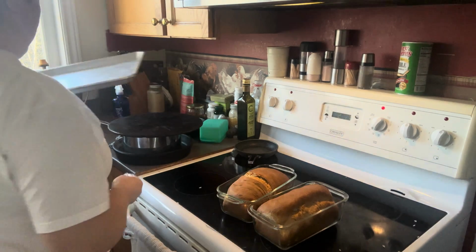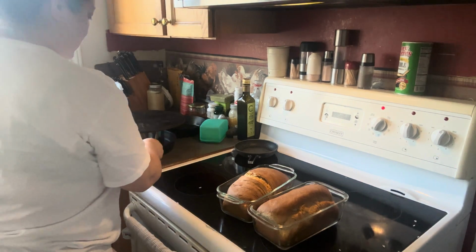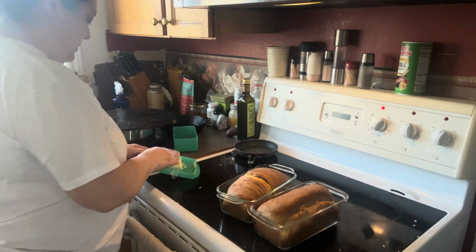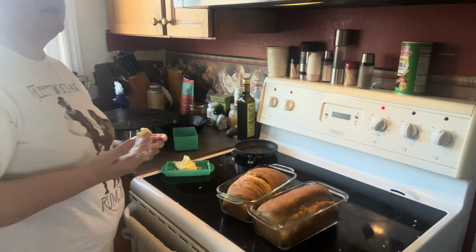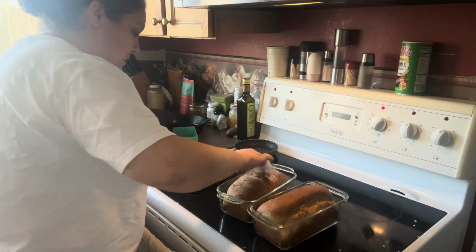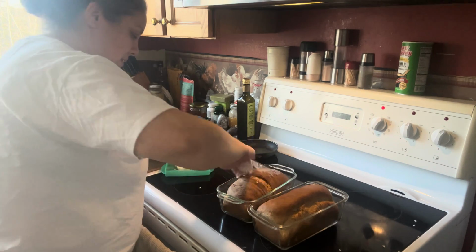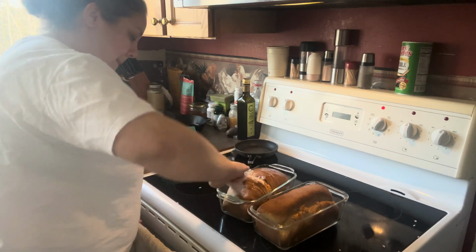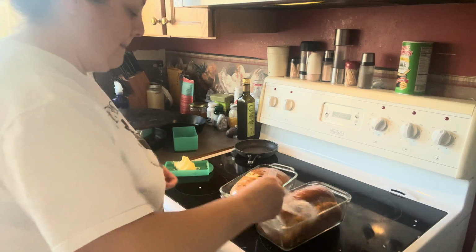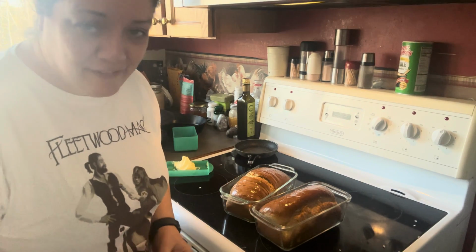Looks pretty good to me. Nice and brown, and I'm going to take a little bit of butter, because this is what my grandmother used to do. I don't know if I'm supposed to do it or not, but my grandmother used to always do the top of her bread. Looks good. Now we gotta figure out if it tastes good.